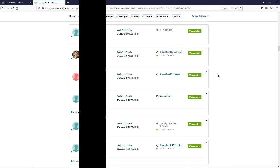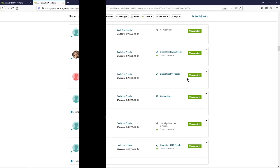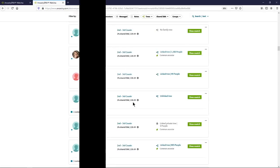So this is the way you're supposed to do it. That dot is not going to be intuitive for any new user. This add edit groups, very intuitive for new and veteran users. View match, very intuitive for new and veteran users. Add view match right here, leave it squished, and you've got a good thing. This is your flagship. Shared DNA, 253 centimorgans across 8 segments, 138 centimorgans, 2% shared DNA.